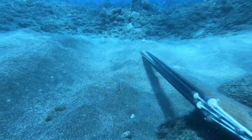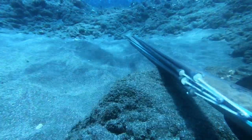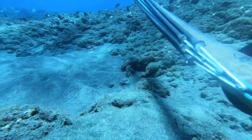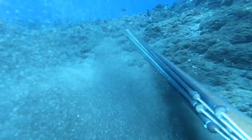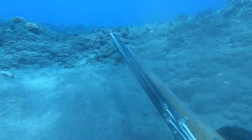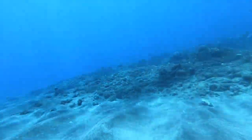Now I found a bunch here and they were a lot harder to get to. I tried almost everything, throwing up sand, moving really slowly, and it took a couple drops to get to. By this clip, I was able to close the distance.